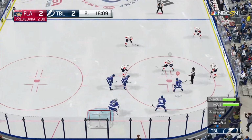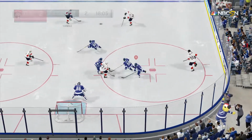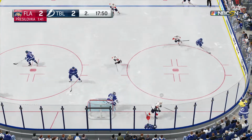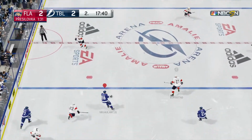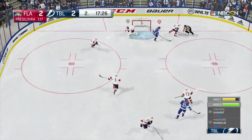Florida's power play has been effective, and it gets another opportunity right here. The Panthers win that faceoff. Victor Hedman, 2 minutes for tripping. Time of the penalty. And it's all blockered away. Tampa Bay's back in its own end, trying to work forward. And he dumps it in. Hangs on for a whistle.